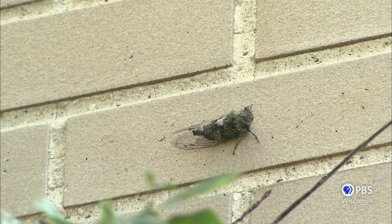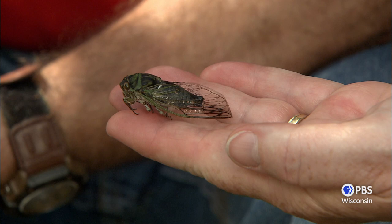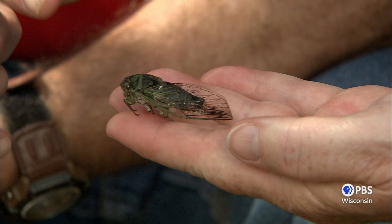So, this is the prey. It's a good news bug. Right, this is the prey, and honestly, this one was stung by a cicada killer. Really? And this is what she'd have to drag and put into the burrow. Wow. Now, this has a 3-year life cycle.